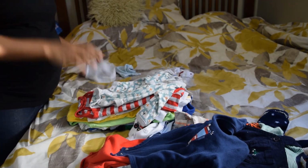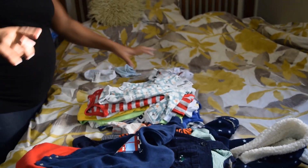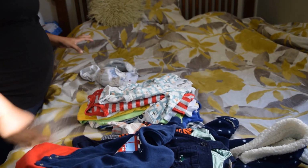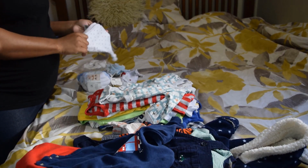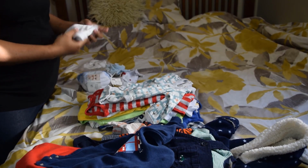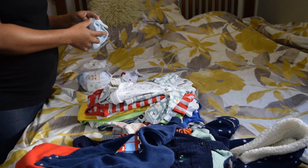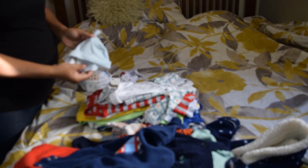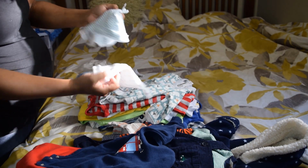Okay, so this is all the clothes, all the dollar stuff that I got, and the snowsuit. These little things are just little baby hats that I got. These were like 50 cents. 50 cents each. I looked for the ones that were in best condition. I love this color. I'm gonna see if I can pick it up. So all of these are just 50 cents each.